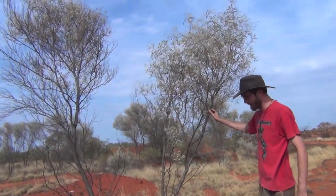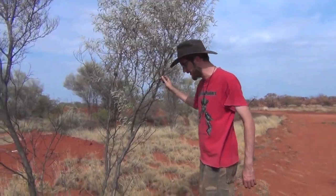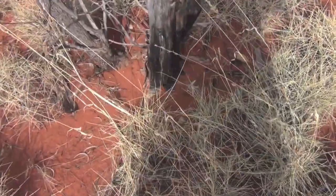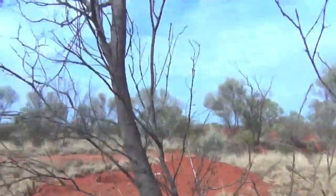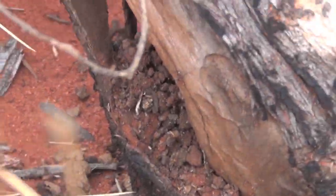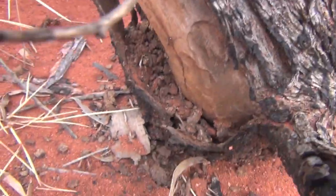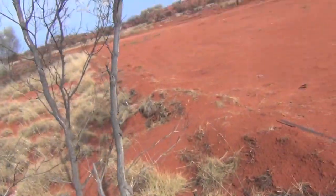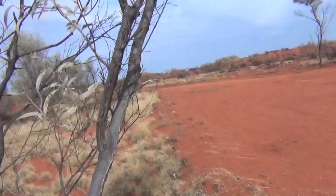Alright, well, found what appears to be a good tree for witchetty grubs. The witchetty bush, it's a type of acacia. And we're going to dig it up just down the base here. There's a bit of this sawdust, which is a good indication that they're in here, as well as the tree's half dead. So that's a good indication that right down here there should be some witchetty grubs. But they're mostly in the roots, so you're going to go right down and dig them out. The tree's going to die anyway because the grubs eat it from the inside out.